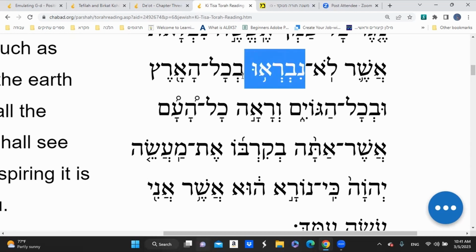Niv're'u. If you have two shvas in a row, the first shva is silent, meaning it's not a short vowel, it's no vowel, the absence of a vowel. Niv, not nivet, but niv, because it's the first shva of two shvas in a row. So the first shva is a silent shva, no vowel. There is a vowel here, but that's not the shva. The shva is representing the absence of a vowel in this case.